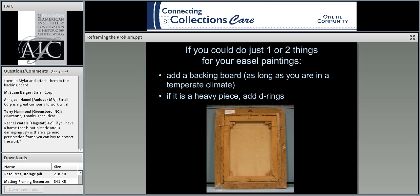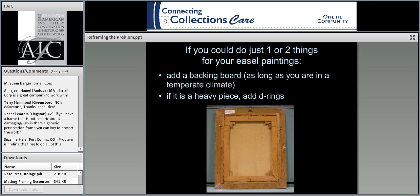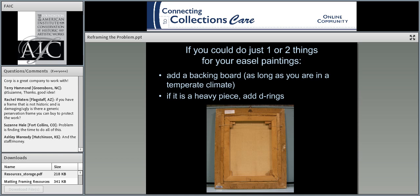Now, if you have any reason to completely unframe a painting, then you can do everything properly. So you can go the whole nine yards. You can line the rabbet. You can put it back in with Z-clips. If it's a painting on a stretcher, you can tighten the stretcher keys. And then, of course, new hanging hardware and a backing board.